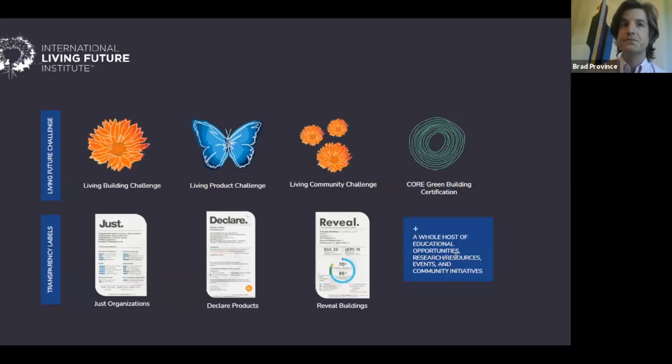Next slide, please. Some of these initiatives are listed here. The top row, you see the flower, that is Living Building Challenge. That is their flagship framework. The butterfly is the Living Product Challenge, which urges manufacturers to do better. The cluster of flowers is the Living Community Challenge, which addresses larger scales such as communities and urban design. And then the green circle is core green building certification, and we'll get to that a little later.